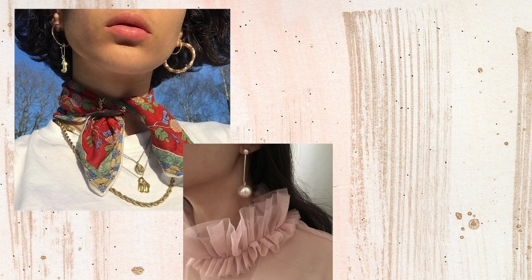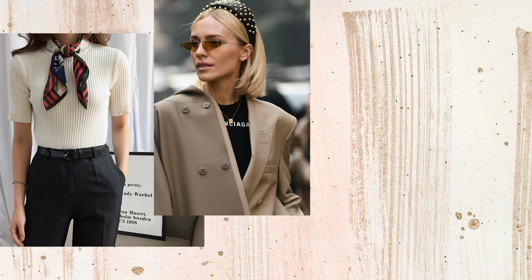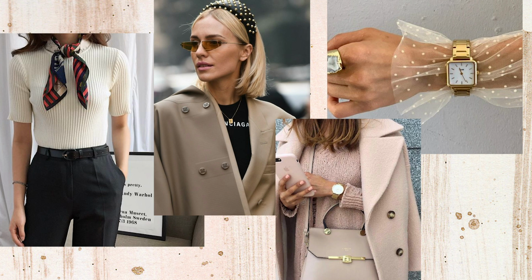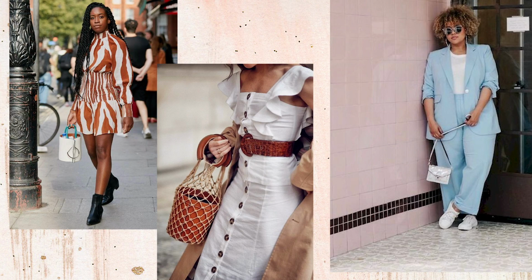Something that can make a massive difference in how expensive and elevated you look is accessorizing. Accessorizing is a game changer for just looking more stylish, chic, and expensive. Some accessory examples could be earrings, jewelry, headbands, scarves, watches. Watches are a big one. Those definitely make you look a lot more expensive. Certain types of bags, such as structured bags, always look expensive.